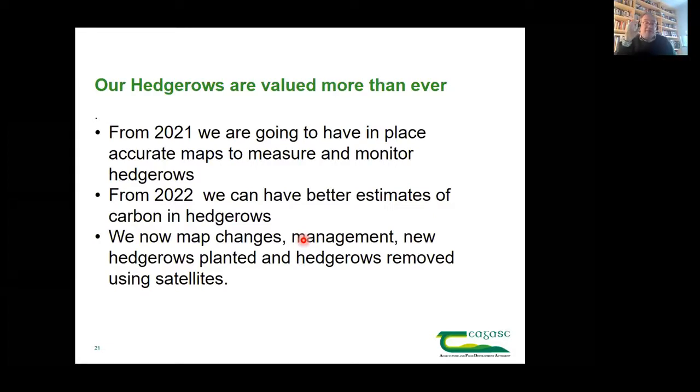And we're finally going to have in place from 2021 a way of measuring and monitoring all hedgerows. So we'll have accurate maps of where the hedgerows are now. The national land cover map will be updated every 3 years. And we're going to then be looking at estimates of carbon in hedgerows from Lillian's project. And we can now automatically map changes, planting of new hedgerows, removal of old hedgerows, and we can look at the management of the hedgerows.